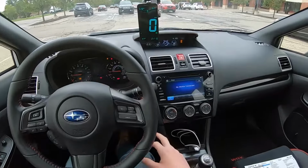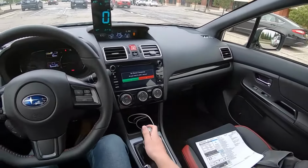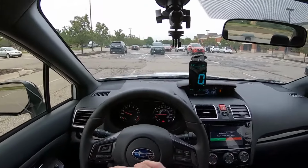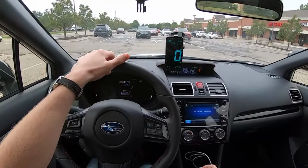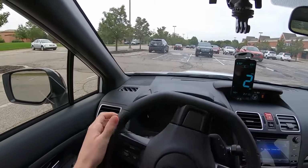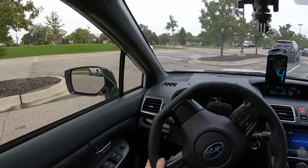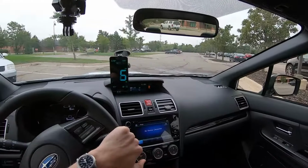Now the reason we do these tests is because EPA fuel economy tests only average 48 miles per hour when they're testing the highway figure for a car. And we figure there are people out there who take long road trips, averaging about 70 miles per hour, and they'd like to know what these cars can actually do at those sort of speeds.